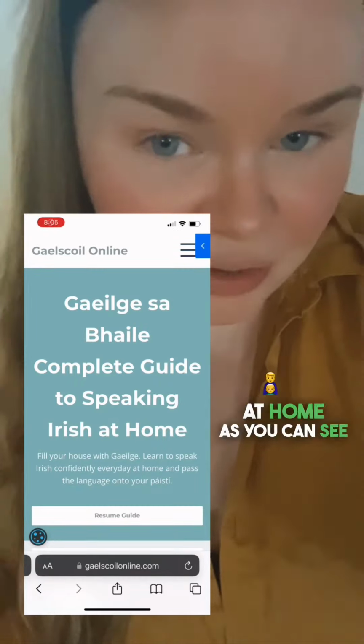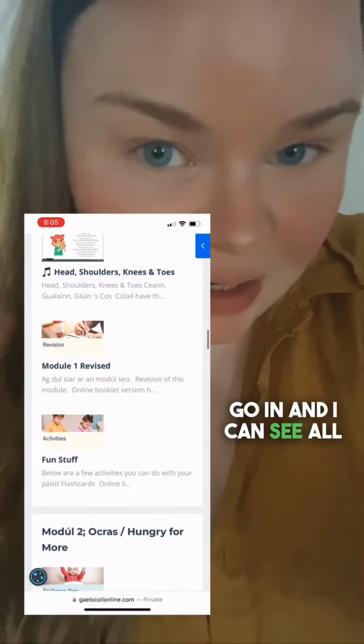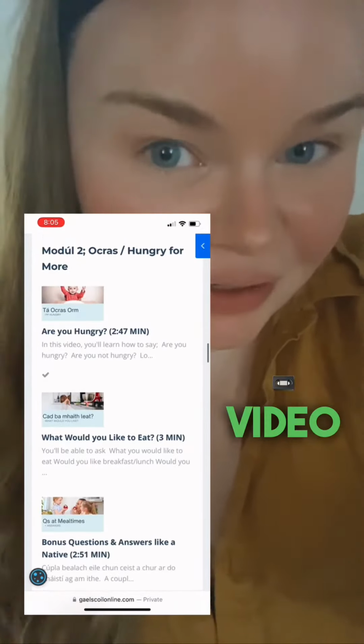And as you can see, you can scroll down and everything's divided into topics. So if I'm going to choose one for meal times first, I can go in and see all the phrases that are included in that video. The video is only 3 minutes, so I can see, what would you like to eat, would you like this to eat, etc. So then I can go into that video and grab that phrase.